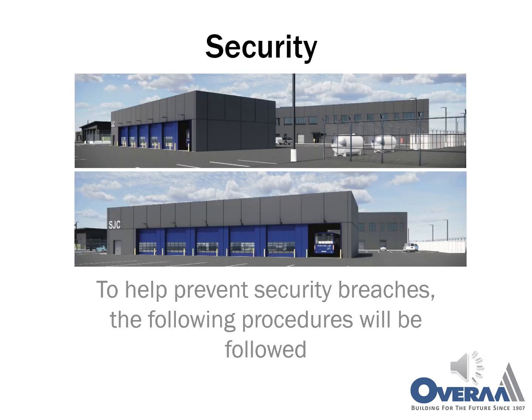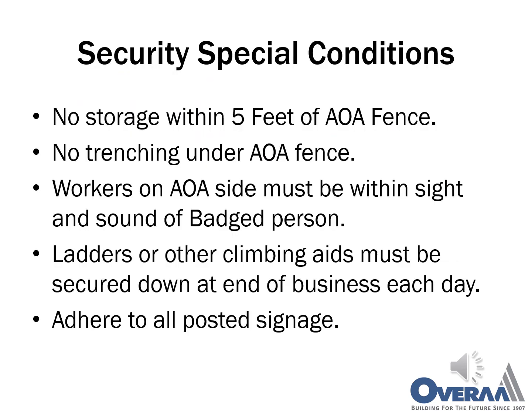To help prevent security breaches, the following procedures will be enforced. As previously mentioned, no storage within 5 feet of the AOA fence. There will be no trenching under the AOA fence. Workers on AOA side must be within sight and sound of a badged person.